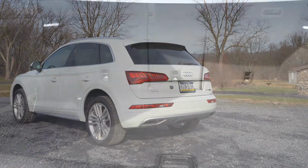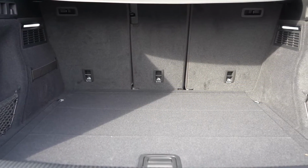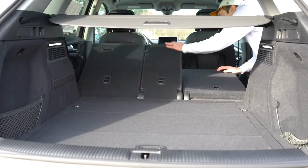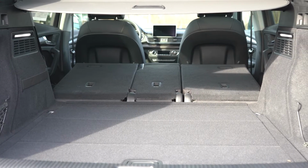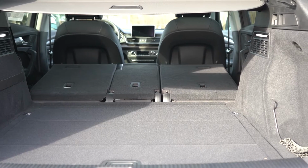But once opened up, cargo capacity is going to come in at 25.1 cubic feet. If that was not enough space for you, however, there is a 40-20-40 split, essentially meaning the rear seats do fold down for quite a bit of extra space, bumping the cubic feetness, yes, I know it's not a word, up to 53.1 cubic feet.